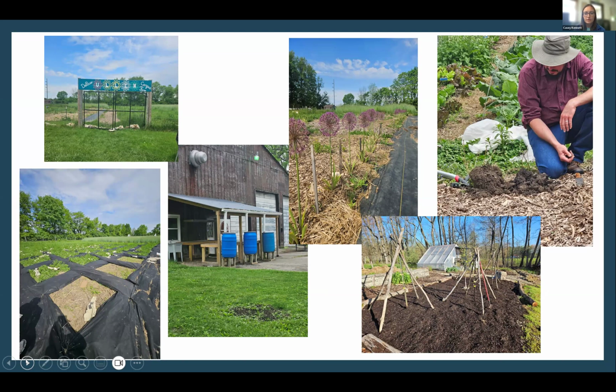Some of the others: the rain barrel system, that was at one of the farms at the NRCS training. The allium, that's actually at the DePaul student farm. I thought that was really neat to see it in bloom like that. Josh Benison from the NRCS training, we pulled some soil at some of the farms that we were at. And then at the bottom is a picture from Bree Ollier's farm for her pole beans. I thought that was neat. So that's all I've got. Thank you.